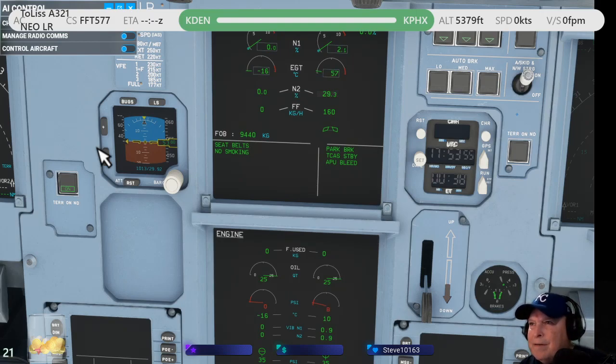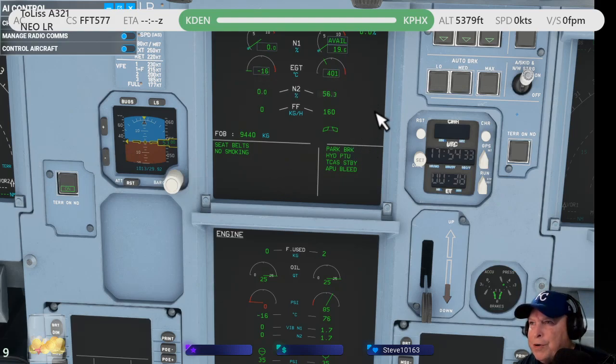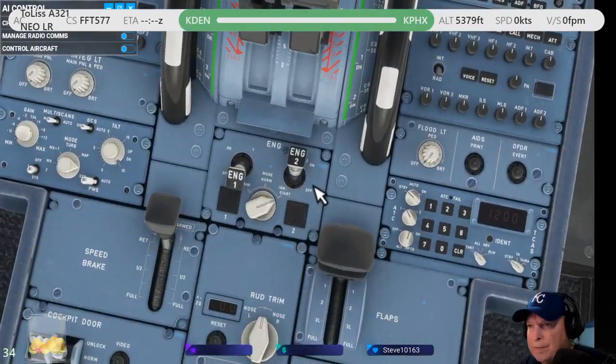I can hear it. There's the EGT coming up. Got oil pressure. Got vibrations. And it shows we got air down there on the PSI and the ignition. That's pretty cool. Well, that's a pretty good simulation of the engine start. So let's see, when they're started, it's 246, so it's 20% N1, about 400 degrees temperature, and about 60 N2. Let's start one.